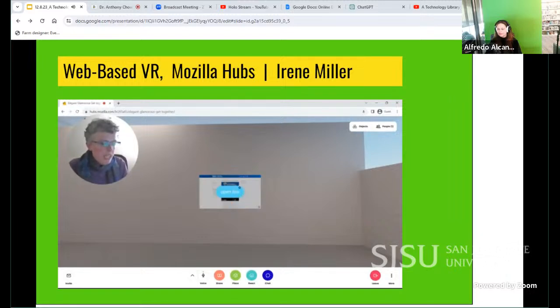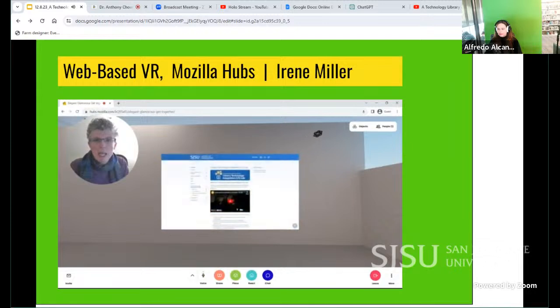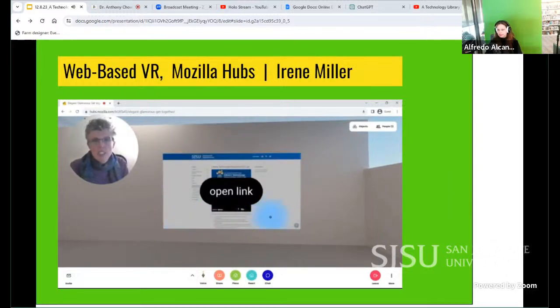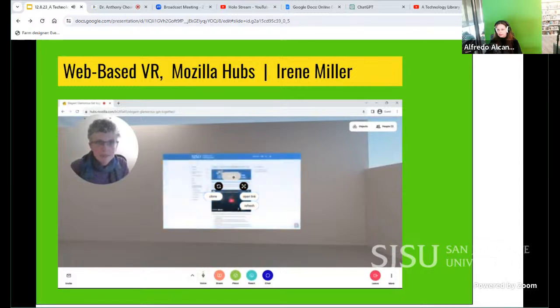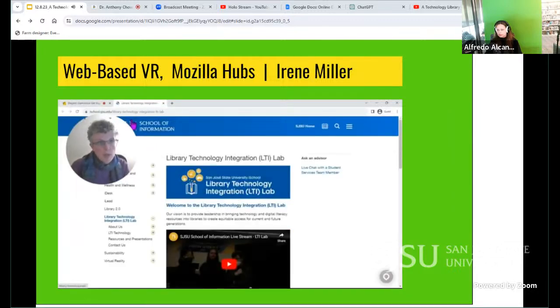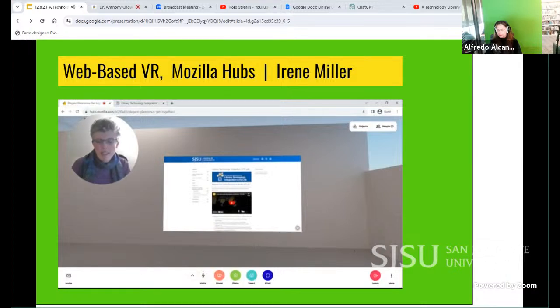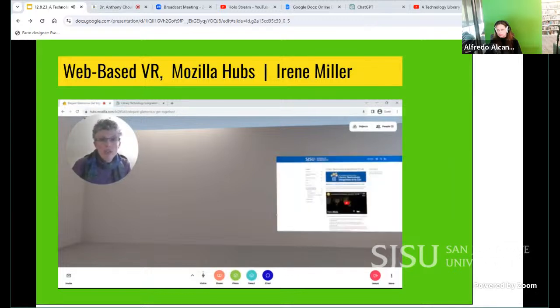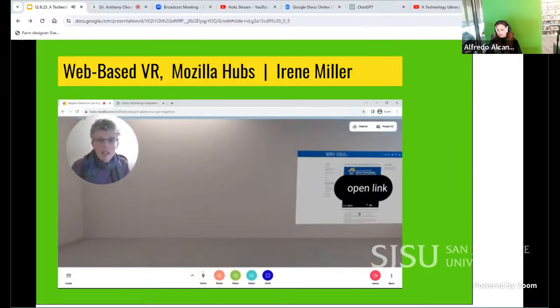I'm going to make this a little bit bigger because I want it to be a little bit more prominent. So I'm going to put my cursor over it, push down the spacebar key and drag it up so that it's nice and big. And I think that I'm pretty happy with where it's located. So again, with the spacebar, I'm going to pin it. Now anybody who walks up to this, puts their cursor over it, and clicks open link, it's going to take them directly to our website. However, there doesn't have to just be a website. You can share pictures, you can share videos, and presentations.